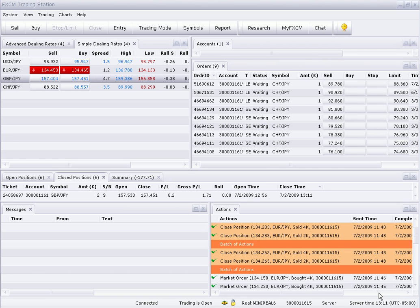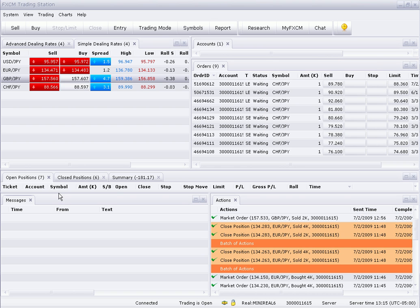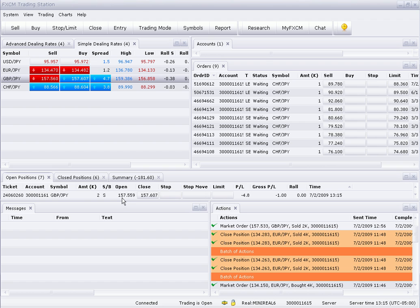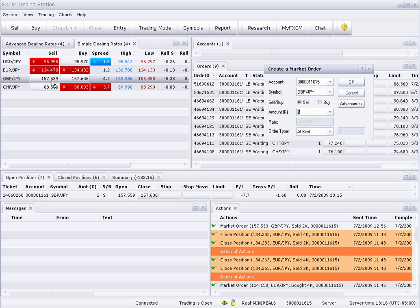Okay, I'm going to reshort the first position here. I got filled at 157.56. You can see it's popping back up. So I'll continue adding shorts up to this trend line. I think it's going to pop above 157.60 and then I'll add another short.